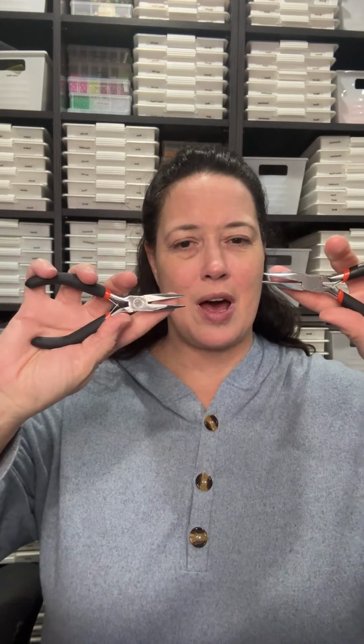And then we have two flat nose chain nose pliers. And you know, after seeing the pliers that Zuli had last night that she called the duck bill pliers, I'm like, I need some of those. Can you believe 20 years of creating jewelry and I've never had them? And they would work for tonight's project too.